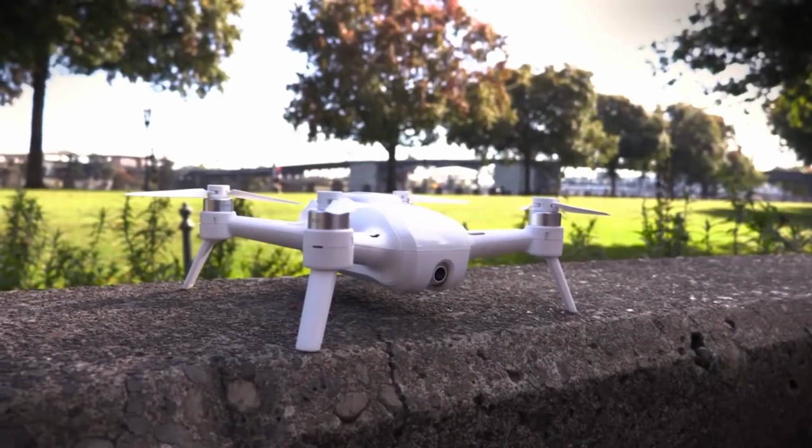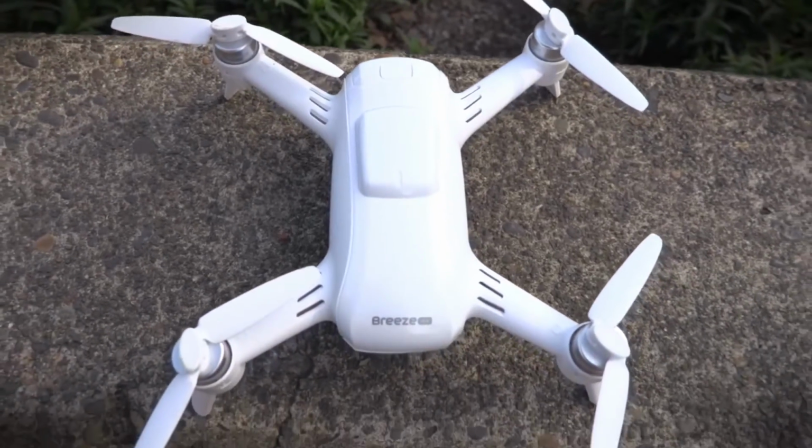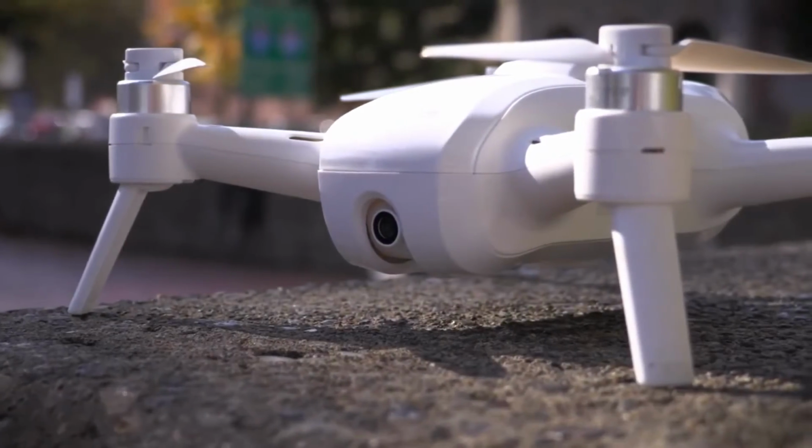It's certainly not perfect, but between the 4K camera, the advanced autopilot modes, and the super portable design, Breeze will certainly get you a lot of bang for your buck.